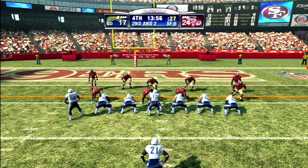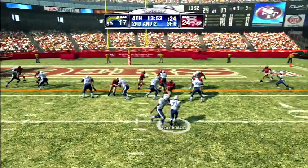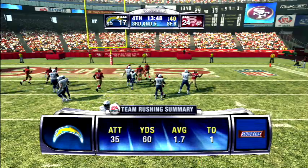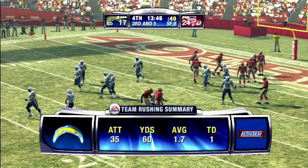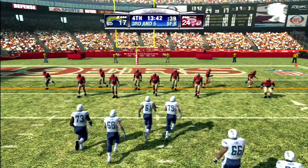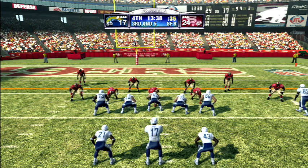They motion to the left. He'll get the call again. He doesn't get back to the line. Nothing doing. They stop him for a loss. And I really like the discipline of this defense. You never see these guys trying to do too much. They control their gaps, and that time there was nowhere to go.